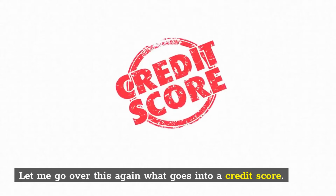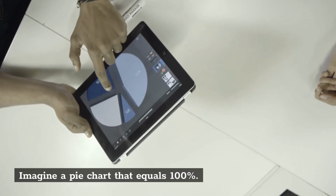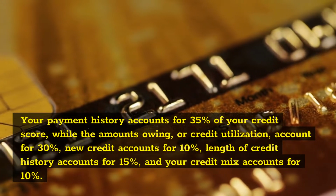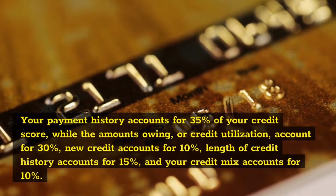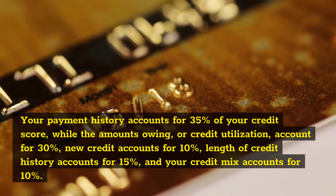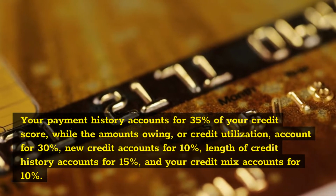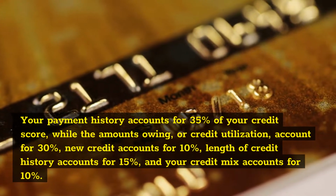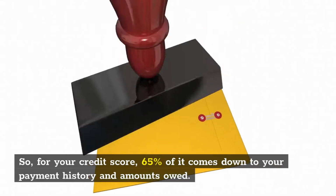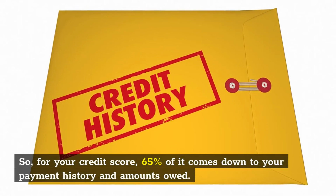What goes into a credit score? Imagine a pie chart that equals 100%. Your payment history accounts for 35% of your credit score, while the amounts owing or credit utilization accounts for 30%. New credit accounts for 10%. Length of credit history accounts for 15%. And your credit mix accounts for 10%. So for your credit score, 65% of it comes down to your payment history and amounts owed.